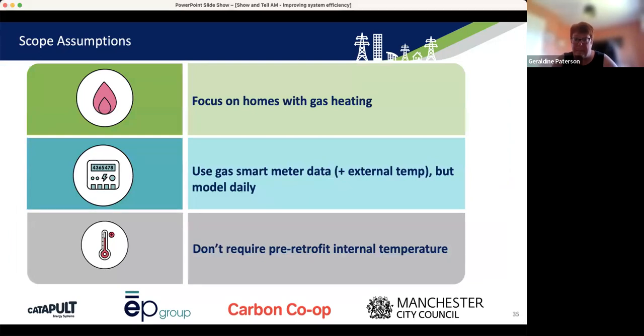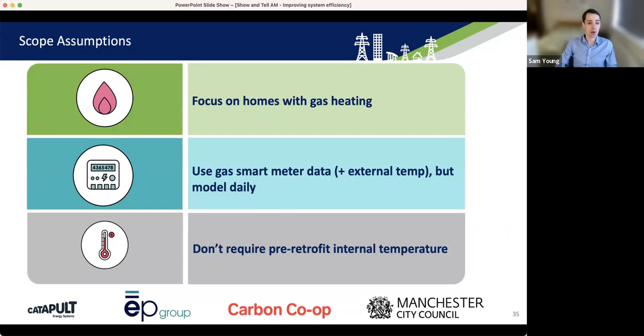I'd like to pass to Sam. Hi, I'm Sam from Energy Systems Catapult, and we were responsible for the technical methodology evaluation. To enable us to cover as broad a scope as possible, whilst limiting the technical complexity, we identified three different areas where we should focus. The first is on focusing on homes with gas heating, which represent about three-quarters of the UK housing stock.